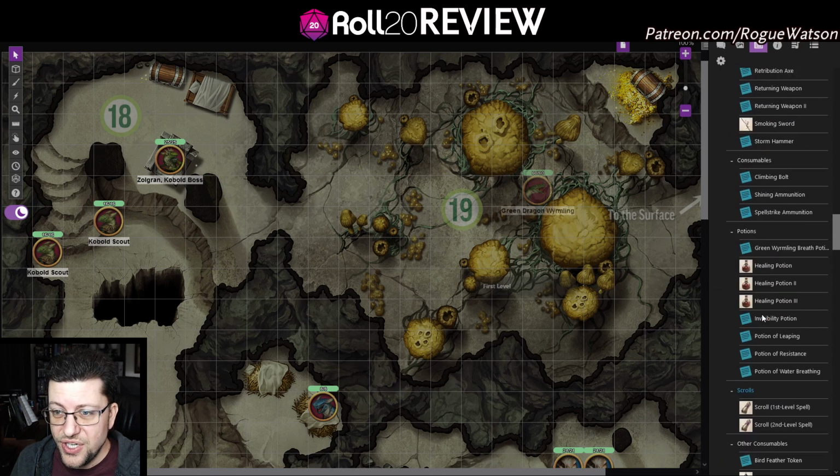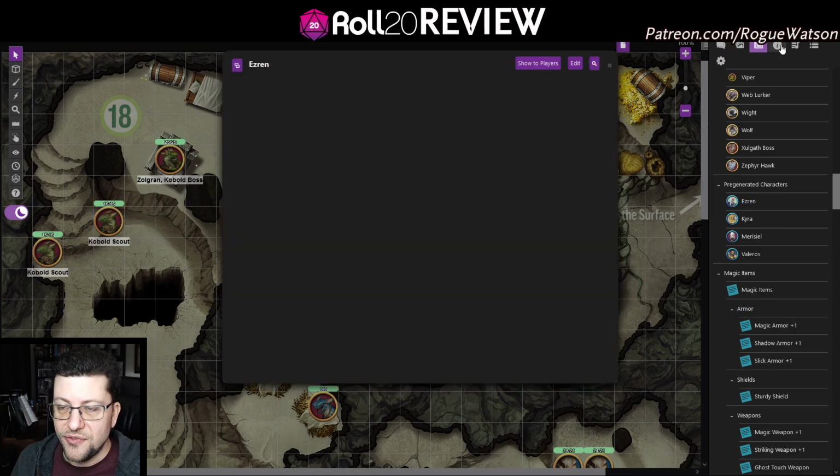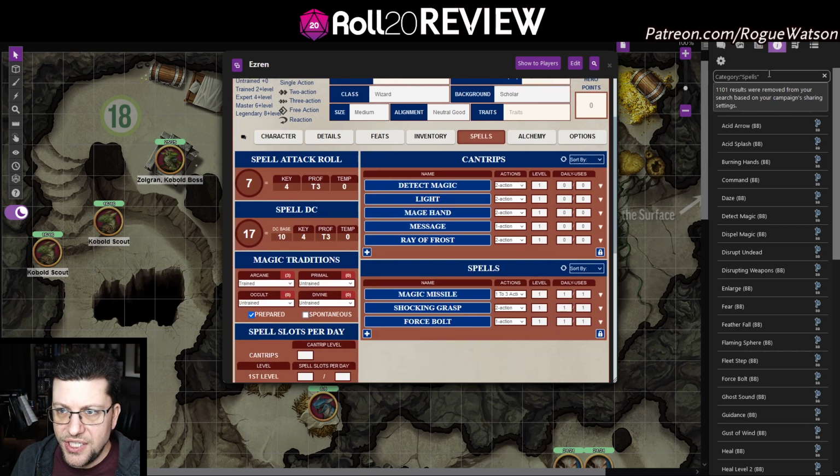still just really, really love the way this character sheet looks. And I'll show you an example. This is the wizard character, for using the compendium to do a drag and drop. So this is our wizard Ezrin. You would go to the spells section. You would look up your spells, which I've already pulled up here.